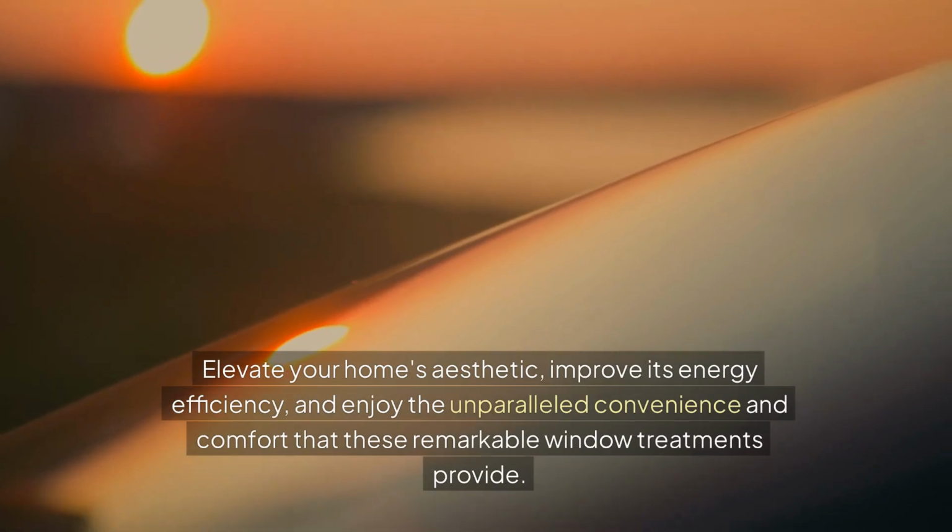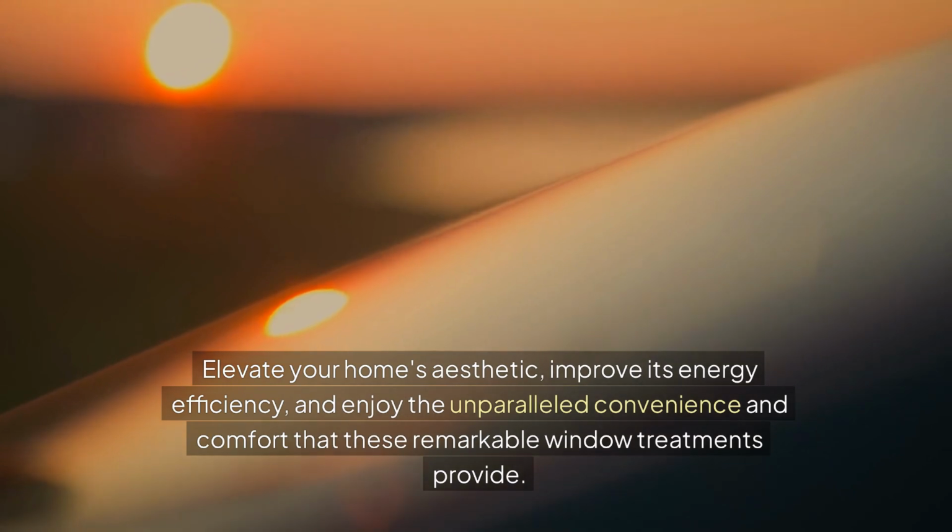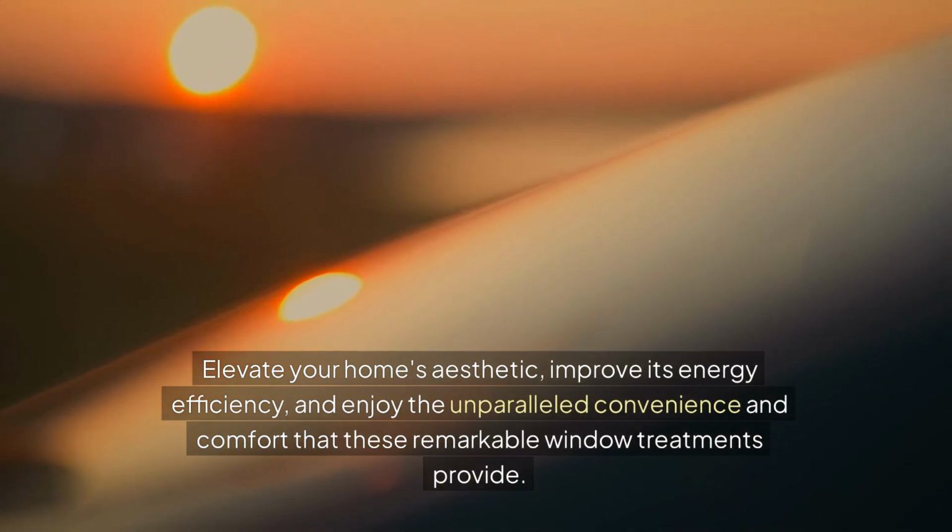Elevate your home's aesthetic, improve its energy efficiency, and enjoy the unparalleled convenience and comfort that these remarkable window treatments provide.